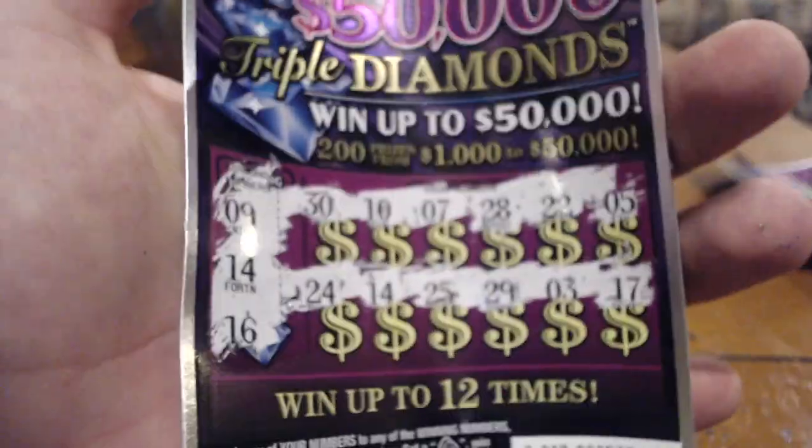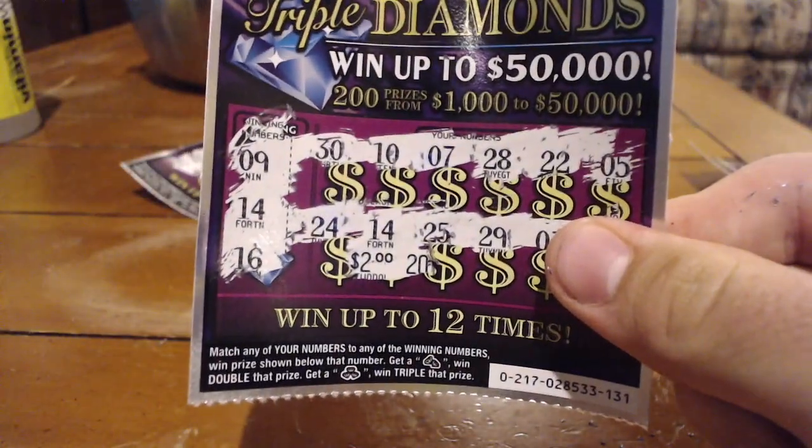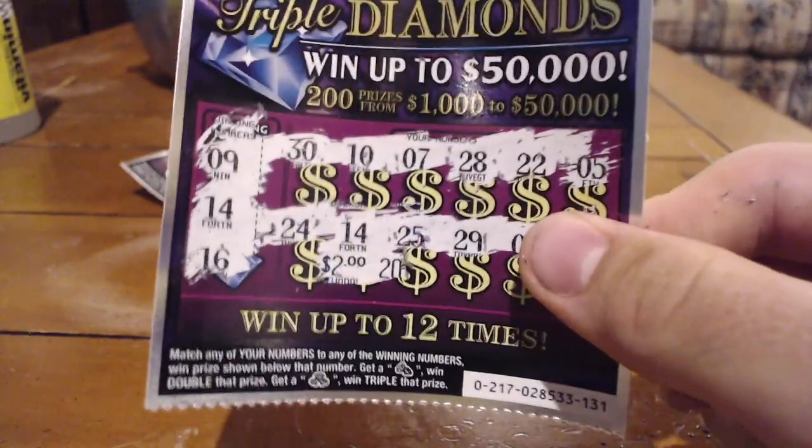We got a matching 14. So here we go. Let's see what we get. $2. Awesome. $2, guys. Heck yeah. $2 off this ticket. There we go. Nice. Got a nice 14, $2 win. Heck yeah, guys. All right, moment of truth here.